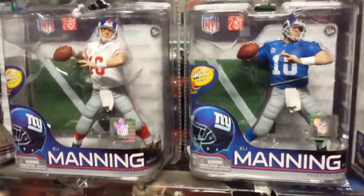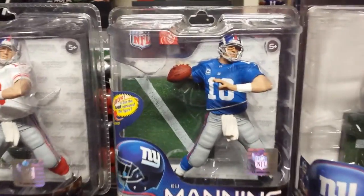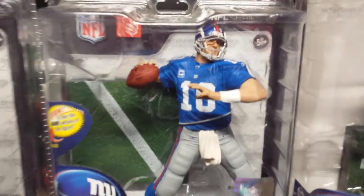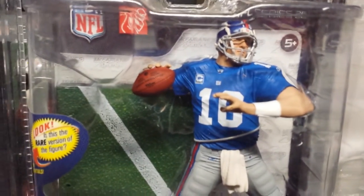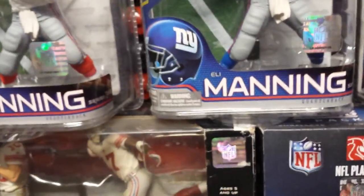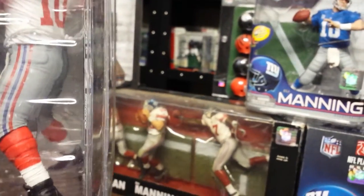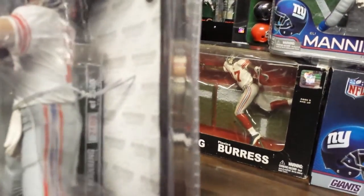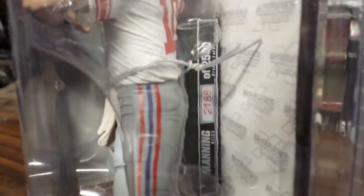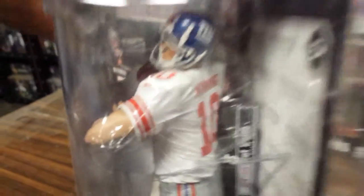Next to that, we have the two Series 26 Elis. The blue jersey is a regular figure. And the white is a bronze level variant, as you can see. 2188 out of 2,500 of these made. Eli.